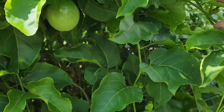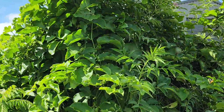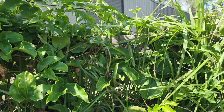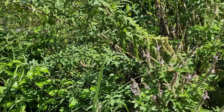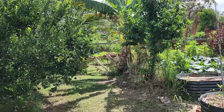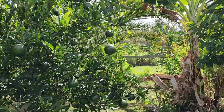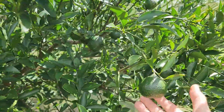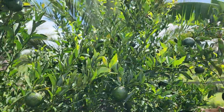Passion fruit growing on the elderberry tree. So this is a good team, these two. And along the fence line here on the fence. So it's getting wild in here. Lots and lots and lots of mandarins that I really hope that we will get to enjoy. Still a long way to go, but we have hundreds on the fruit this season.